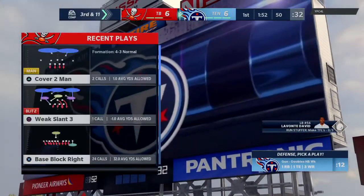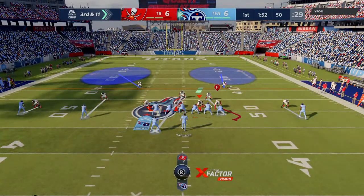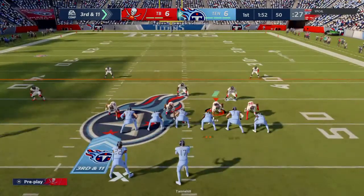No, not at all. And you know what else you do? You make your defense mad. Yeah, they got you the football, gave you a great opportunity. You got to cash in and get some points.